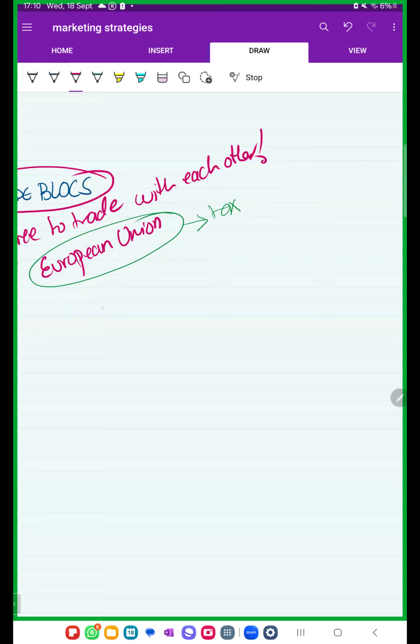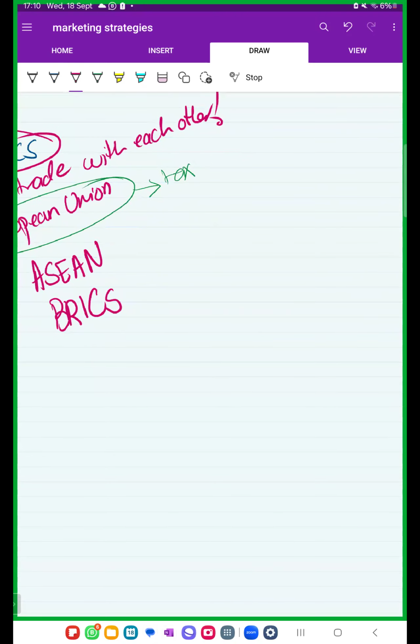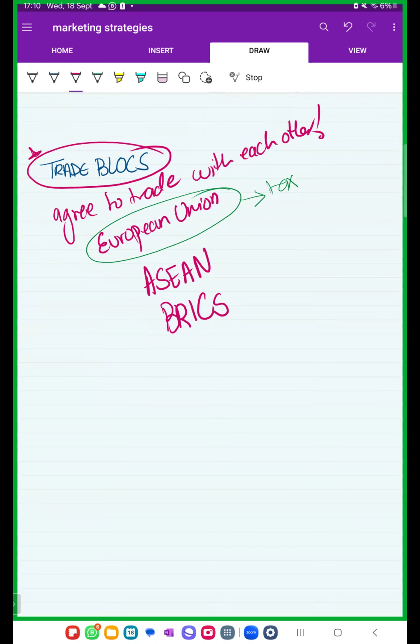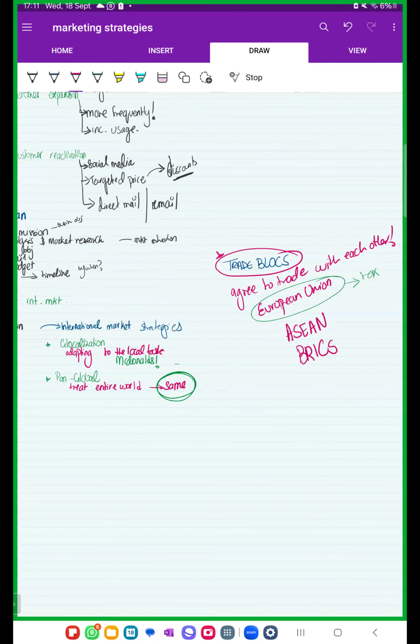There are even more. There's the Asian bloc, with Malaysia and South America and all these countries agreeing with each other. And there's one called BRICS as well. There are a lot of them. A lot of countries have made agreements with each other to have free trade amongst each other. That also becomes part of the marketing strategy when you want to trade internationally, to avoid taxes, quotas, embargoes, and tariffs. All right. So now I am done.